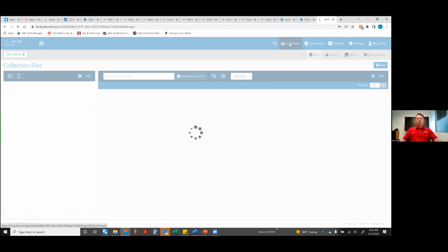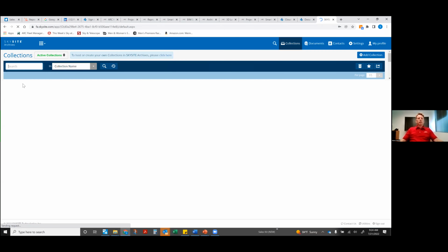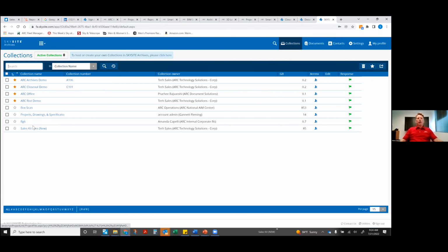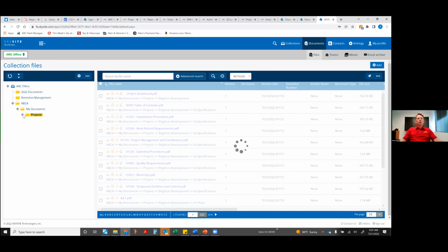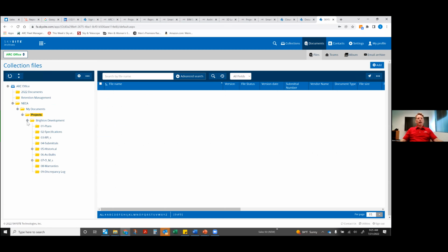You see here are my collections. These are all the documents I have in my office. I have the NECA folder. I have my documents. I have projects. And here's the project that I have. So you can see how this can look just like your computer. It can look just like your filing cabinet. It could look exactly the way you want it to look, and you have all your documents there to manage. And this is in the cloud instead of being on your server.